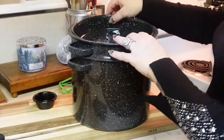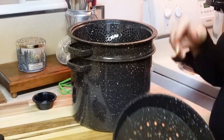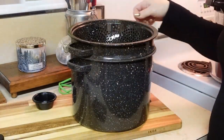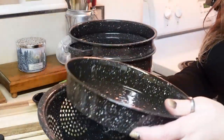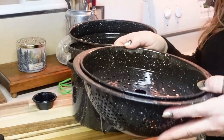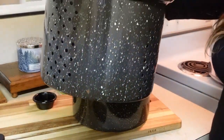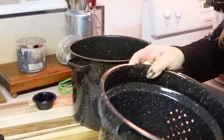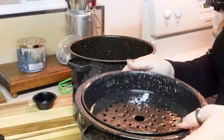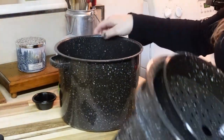So you take the lid off, and then we have a strainer tray that sits in there. And it sits on top of a colander, which sits on top of a pasta strainer, I think you would call it, which sits inside the pot.